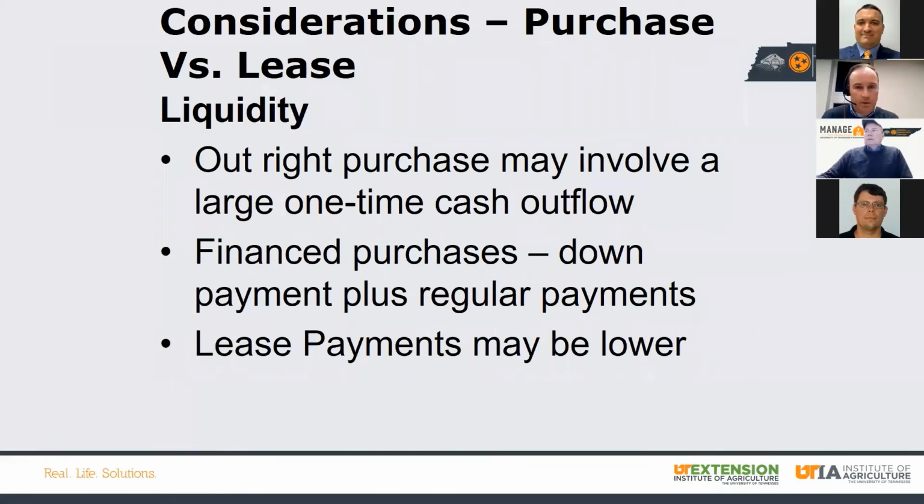So thinking about trying to make the decision on purchase versus lease, the effect that it might have on liquidity. If we're going to purchase, we may have a significant one-time cash outflow if we're paying cash for it, or even if we're financing, if we're making a down payment. Our lease payments may be lower. So the difference between the two may have an effect on liquidity.